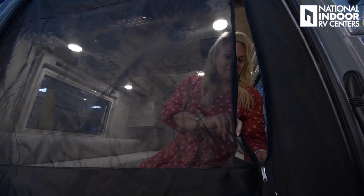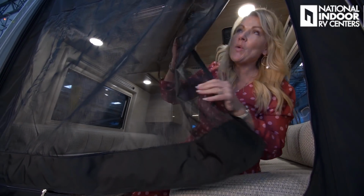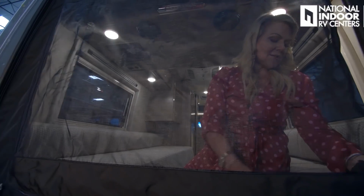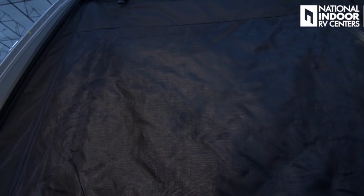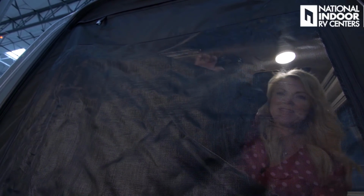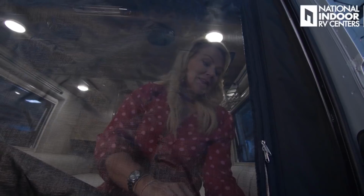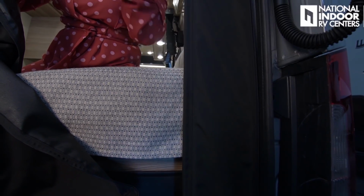I can make this a window, or if I want to sleep with it open and I want more privacy, I can totally block it out. But I know you want to see my face again. The great thing about this is, again, I've got that magnetic door that easily opens, so I don't have to unzip the screen every time I go in and out the back of the coach. All right, so it's nighttime.